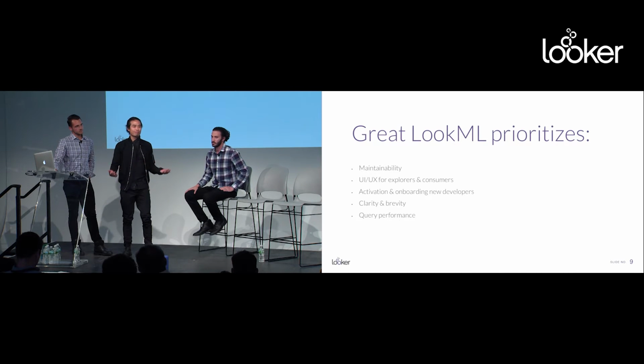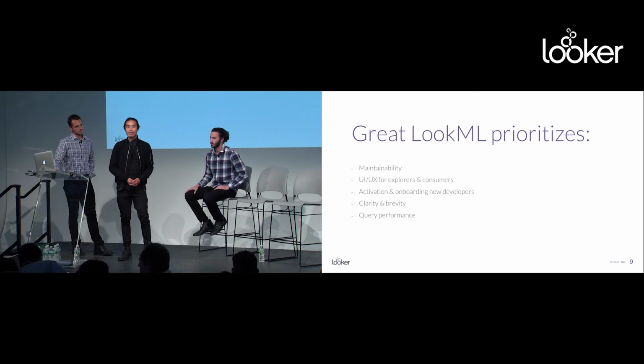Am I going to be building PDTs all the time? Am I going to be fixing fields that no one uses? Are there going to be bad measures that don't make sense anymore for the business? So maintainability is key, making sure that we can build something that scales.